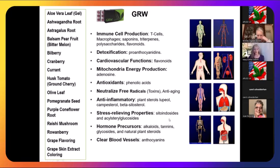Stress relieving properties, if your nervous system is functioning properly, no neurons are misfiring, you're not reacting to stress because you're so well nourished, then you're not going to have a lot of stress, or your perception of stress will be a little bit different. So the cytoindicides and the acetylsterol glucosides are great for stress relieving.